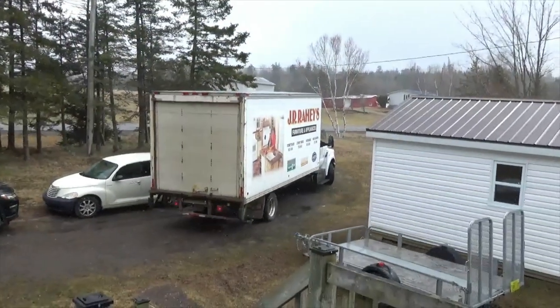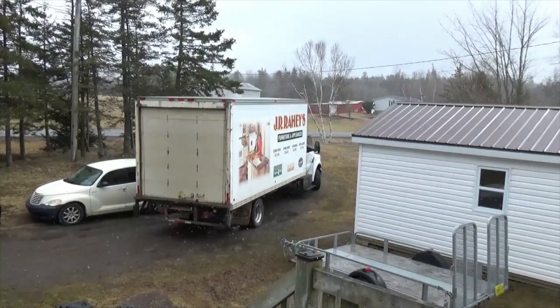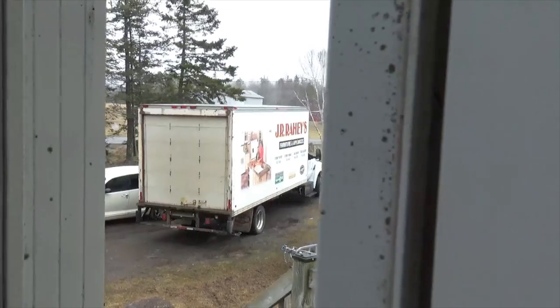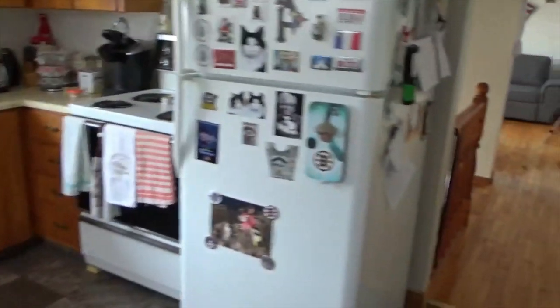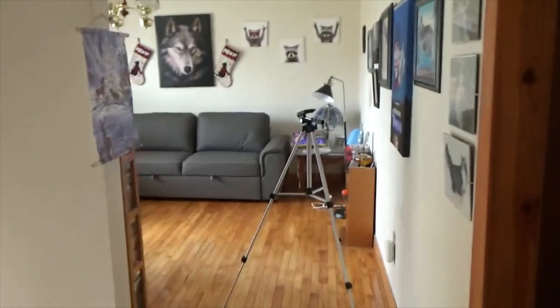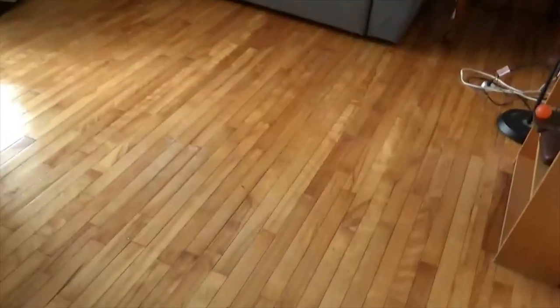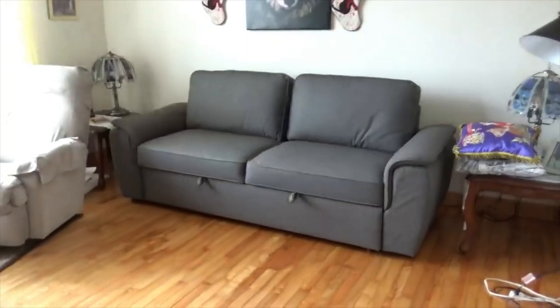That's the delivery truck that just delivered my bed. Or the hide bed, or trundle bed. So they took it in the front door, and actually it was quite easy to move because it all comes apart. Anyway, this is it. So we'll just slip this on here so you can see it.